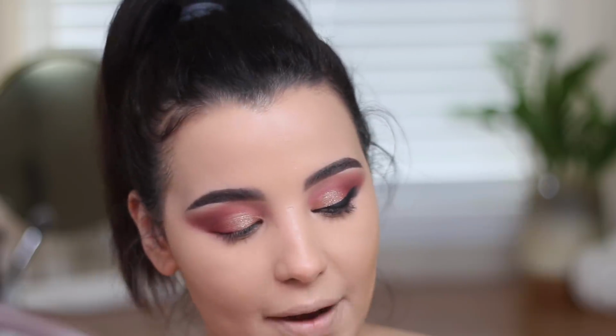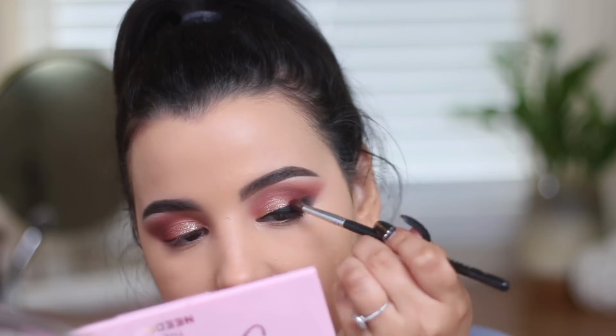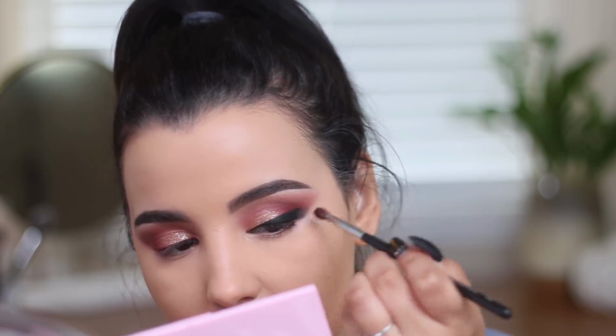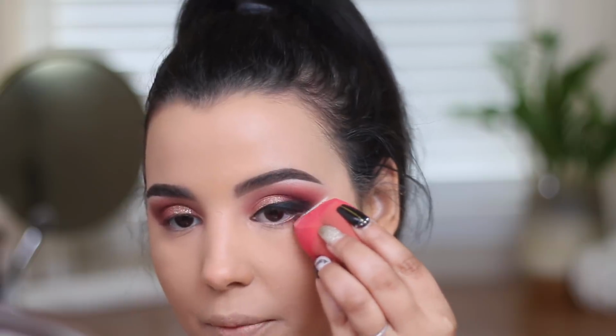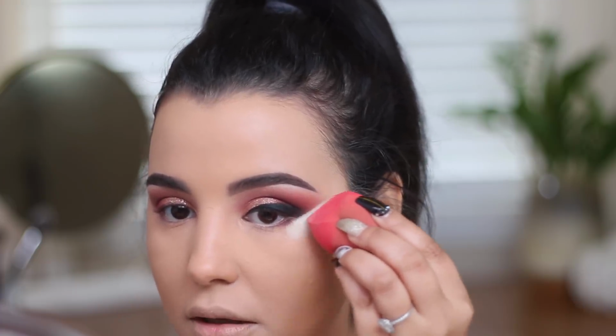I'm also going to take an M507, pick up a little bit of the shade called Cheer, and just buff it over the edge right here just to kind of diffuse her out. I'm just taking a little bit of powder and I'm stamping it right here to just sharpen up that edge.